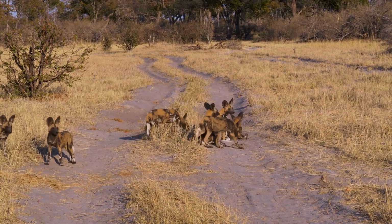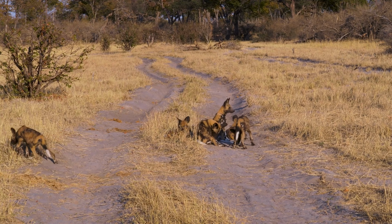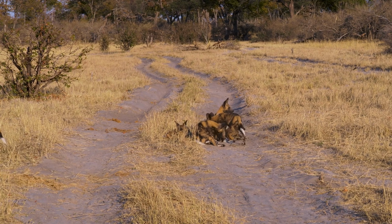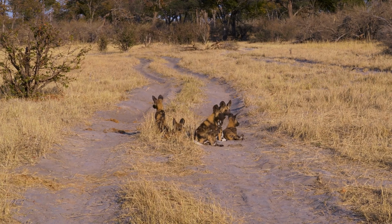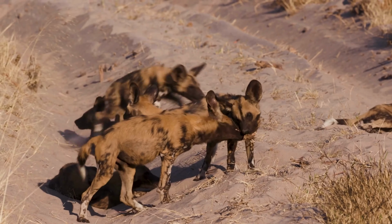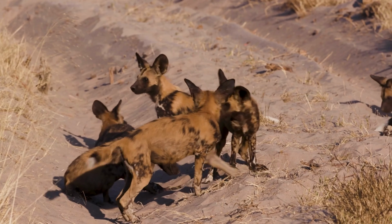52. Individual identification. African wild dogs can recognize each other based on their unique coat patterns. This ability is crucial for maintaining social bonds and coordination within the pack, especially during hunts and other communal activities.